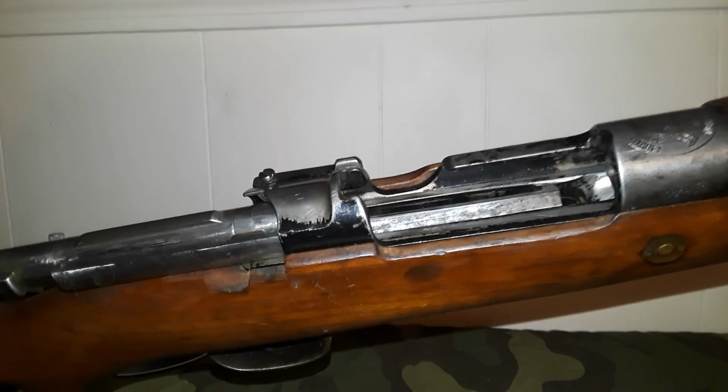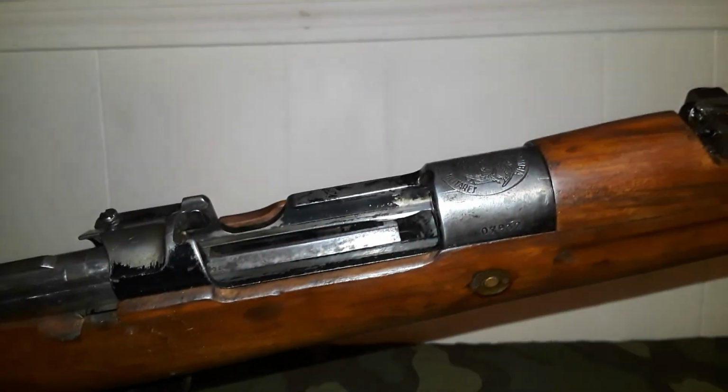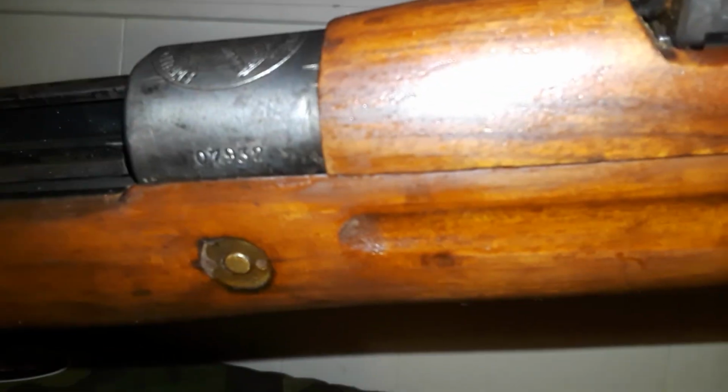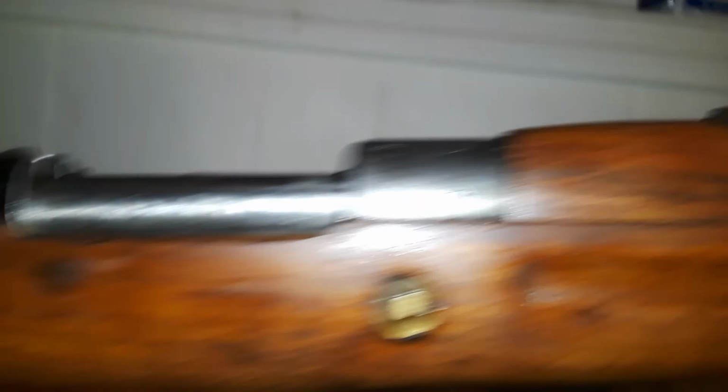That's how South American countries did that. We'll let it go away the rest of the way, and then we'll keep it in the white and preserve it. It does have a stiff action. It is cock on close here. Let's see.